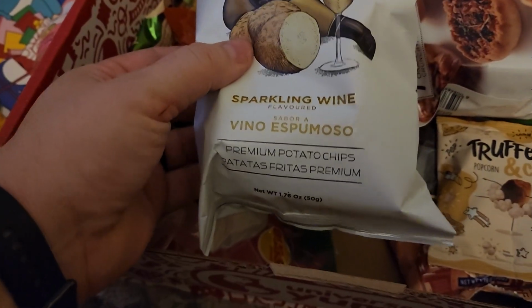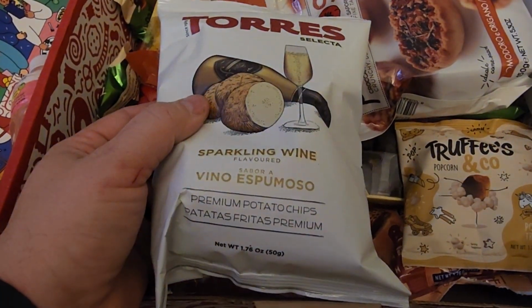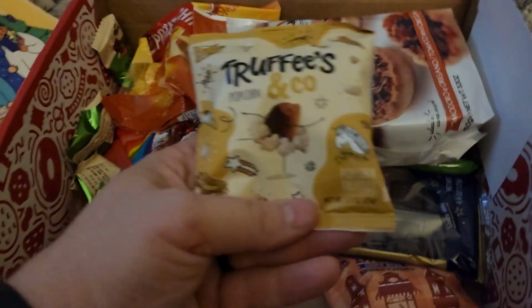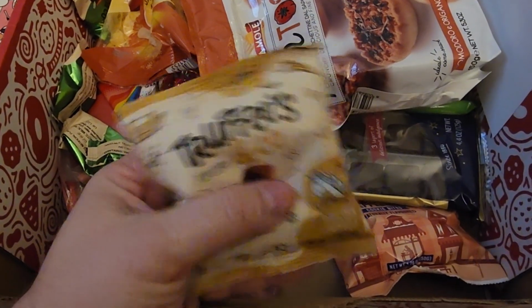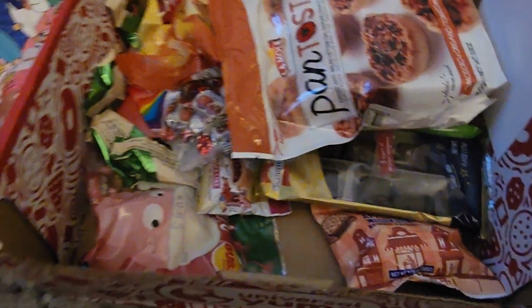We got here sparkling wine flavored potato chips. How do you do that? That's going to be interesting. Truffle & Co. Who doesn't love truffles? Popcorn. Oh, wow. Nope, they're just truffles. Is that popcorn in there? Nope, it's truffles.